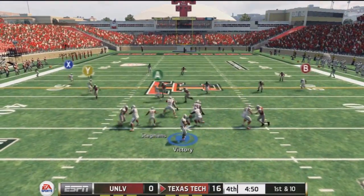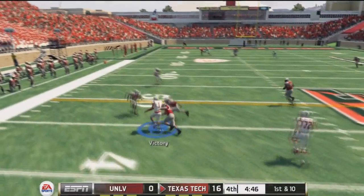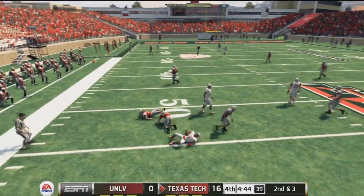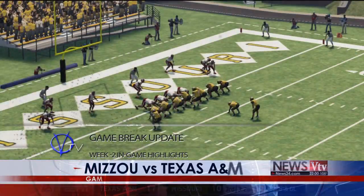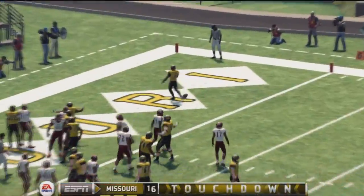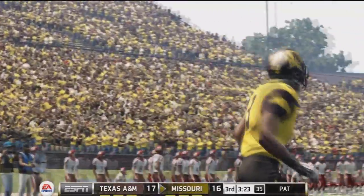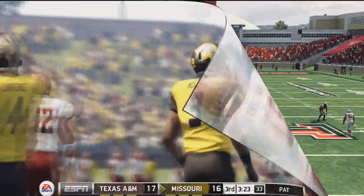1st and 10, there's a play fake out of the shotgun and scrambling. A nice pickup of 7 yards, and V for Victory, he's not doing a bad job as we check back in on Missouri and Texas A&M. 3rd and goal, Sports Prodigy fakes the handoff, a quick pass to the right side to the receiver. Touchdown, Missouri Tigers, who are tied 17 all.